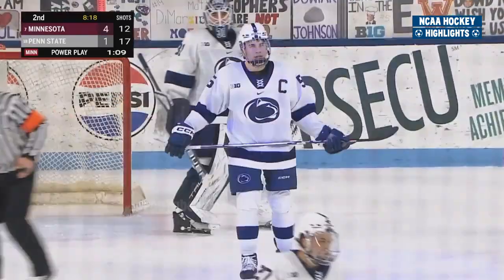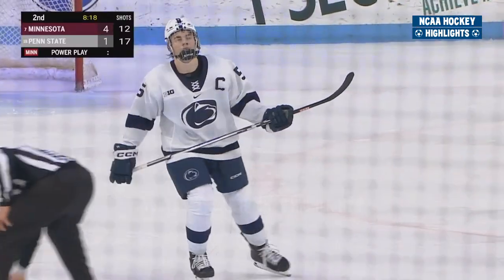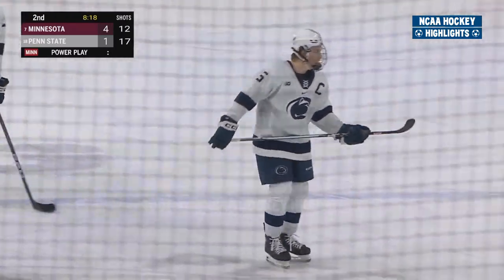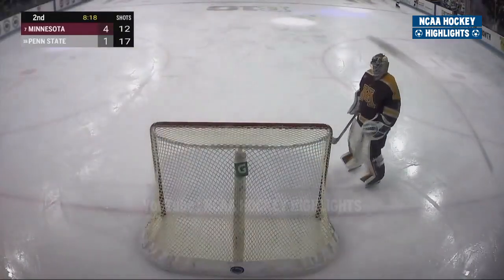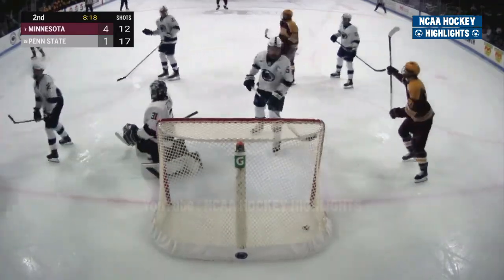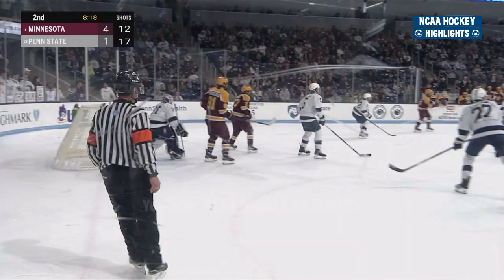Quick action right in front of the net of Liam Soulier as Jimmy Snuggerud sends a pass over to Rhett Pitlick. And just like that, it's all Minnesota as they lead 4-1 with 8:18 left here in the second period. What hand-eye coordination by Rhett Pitlick. We're on a hockey rink, but he looked like he was out of the baseball field, smacking that one out of midair. One of the best goals you'll ever see.